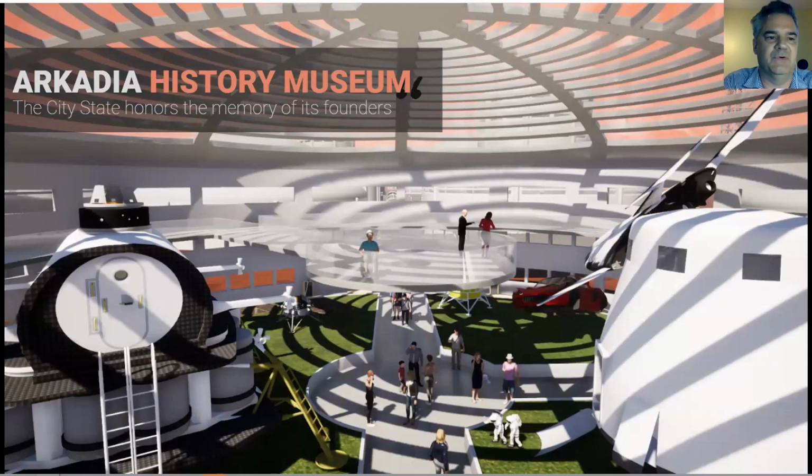In Arcadia, or Northern City, we'll find the History Museum, where the city-state honors the memory of its founders. There's a historical narrative being built up around the founders of the city-state. It's evolving, bolstering the Martian identity. In the astronomical section of the museum that we see here, we have landers, habitats, probes, and if you look very carefully, you'll find Elon Musk's Tesla Roadster. Well, Musk did say that finders could be keepers, and the Martian people took up the challenge and brought it back to Mars.